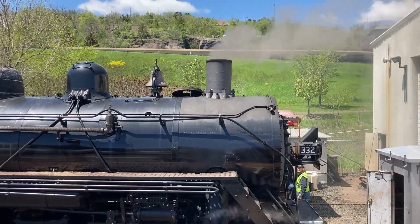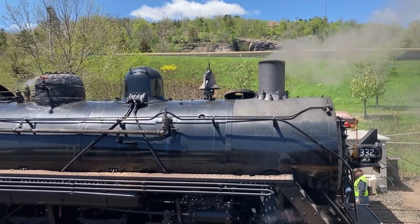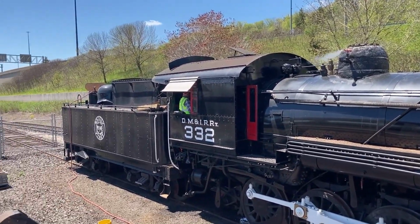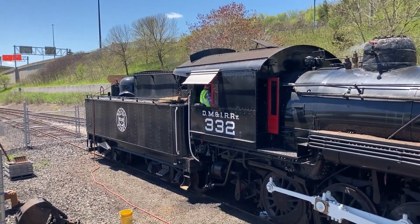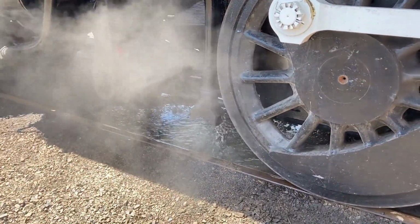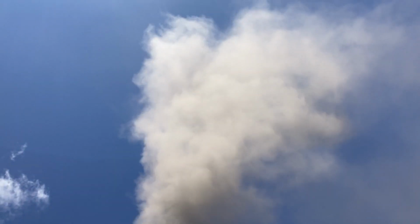And also there's a Y up there so we can turn the engine around, because you really don't want to run these backwards as we would with our other diesel engines. These are always meant to go forward. And so therefore you've got to turn the engine so when we come back, it's pointed in the right direction. And we have a Y down here at Rice's Point we can use, and another one up in Two Harbors.